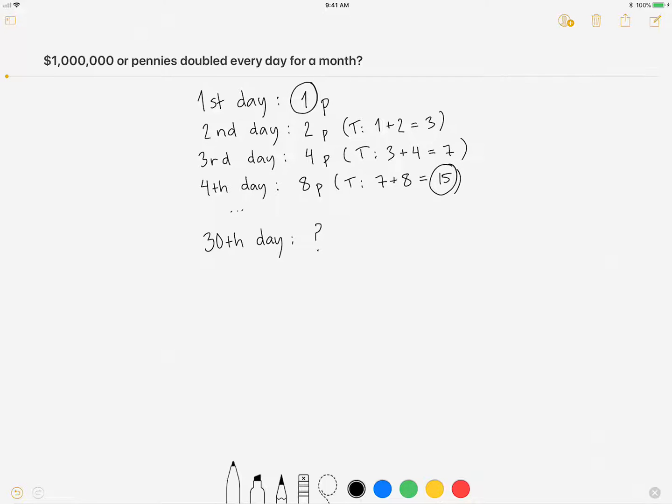Now, I'm going to give you the number here, and after I do that, we'll look at a table breaking it down for you day by day. So are you ready for this? The number is 1,073,741,823. Wow, that's a big number. But remember, these are pennies. So the question is not, would you take $1 million or $1 billion?